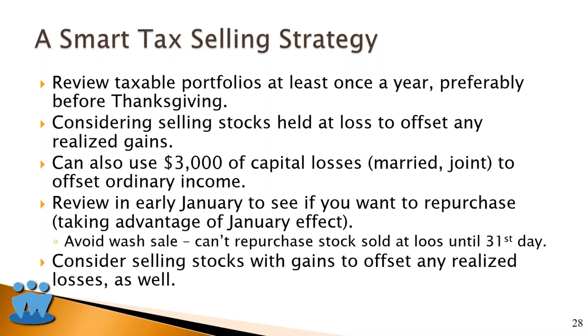Again, Wall Street has a saying, nobody ever got rich selling to take a tax loss. So don't get all excited about the losses in your portfolio, but if you do have some, you can use these capital losses to offset other gains and to offset ordinary income. So in your club, the excess capital losses would flow through at year end to each member and they would be able to reduce their own capital gains or their ordinary income.